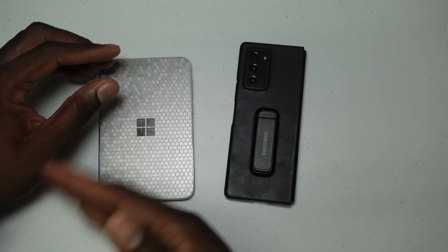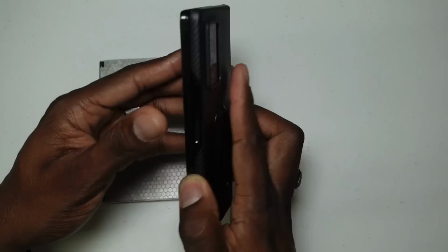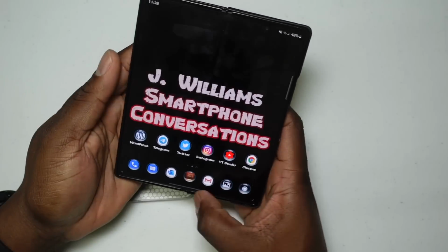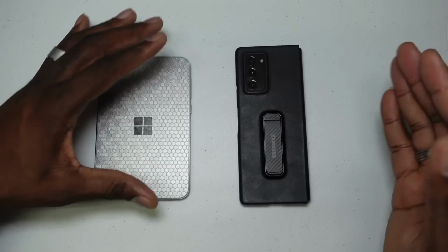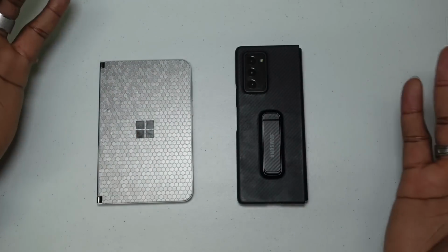And even though you have a bigger canvas for watching on the Surface Duo, it's not as appealing and not as pleasing when I'm watching full screen. So multimedia, I label that a tie, just because you might like how it's viewed on the Fold, or you might like how it's viewed on the Surface. I like them both. So that's that.